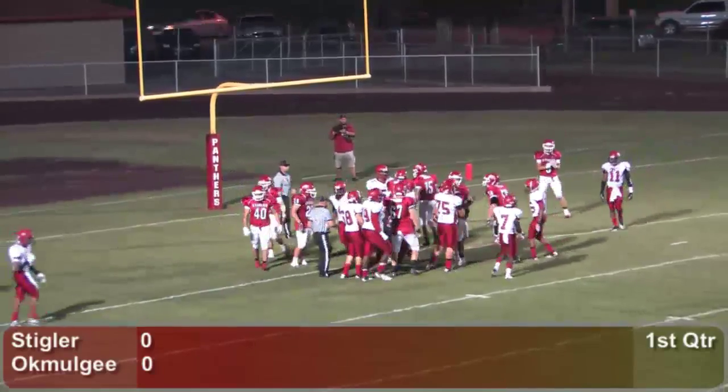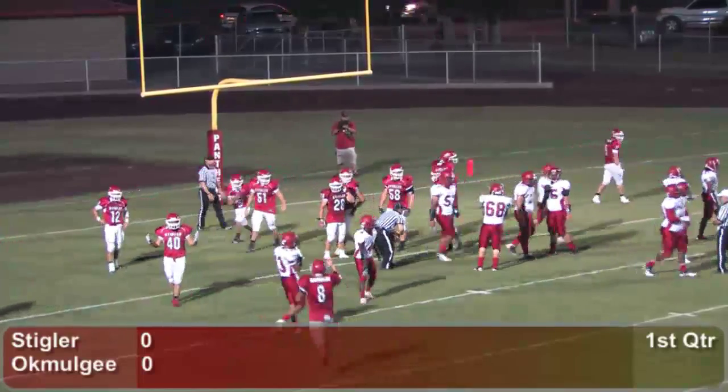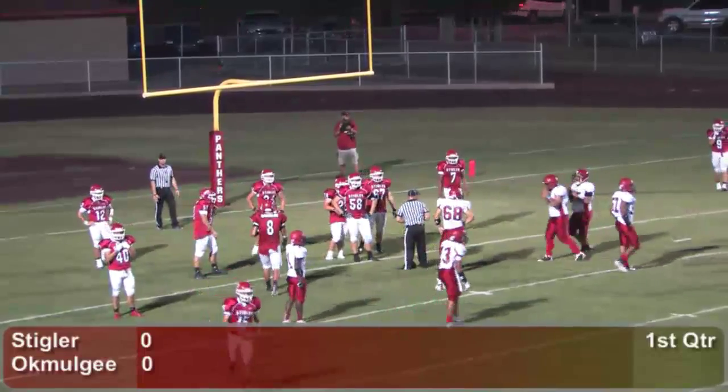This time the quarterback is hit right at the line of scrimmage. Chase Skinner on the carry. He's met right at the line of scrimmage for no gain.